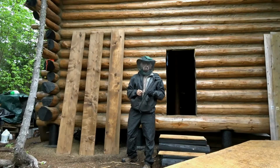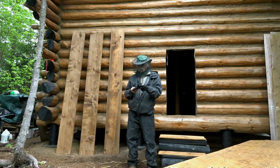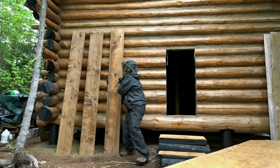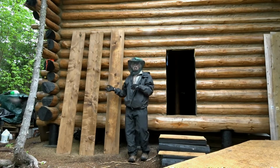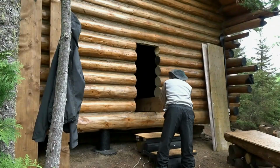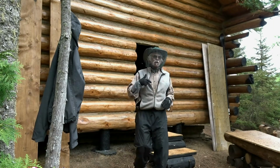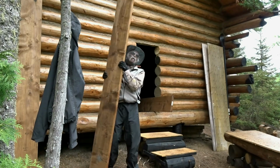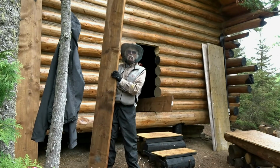The black flies are going to be insane today. I'm back. It's June 10th. I'm taking these and bringing them over from the mainland. I got to go back and get 6 more of them, and then get everything inside before it rains again. I went back. I got 5 more of the 2 by 12 by 8 treated boards. These are what I'm going to box the windows in with.